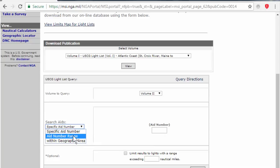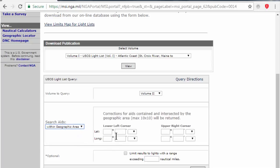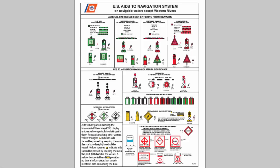If I choose range of aid numbers, it gives me from and to aid numbers. Or if I choose geographic area, it's going to give me a set of boxes to fill in the latitudes and longitudes of a box that I would like to define, and it will then give me the navigational aids within that box. So it would behoove the mariner to check these sources to ensure that they have the latest information about the nav aids in their intended sailing area. And I thank you for participating in this presentation.